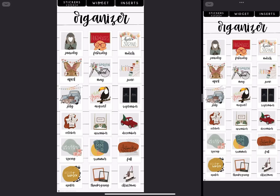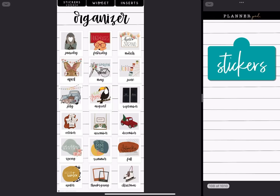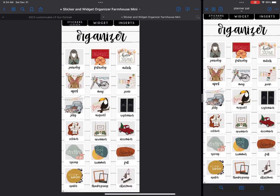Okay, so I did a thing. I did import my stickers inside my Planner Pal. So if I click on stickers and slide over, you'll see my stickers right here. Now, I will say that it does seem like it slows it down a second or two. So I don't really love that, but I love having everything without having to go back. So you got to kind of figure out what works for you.